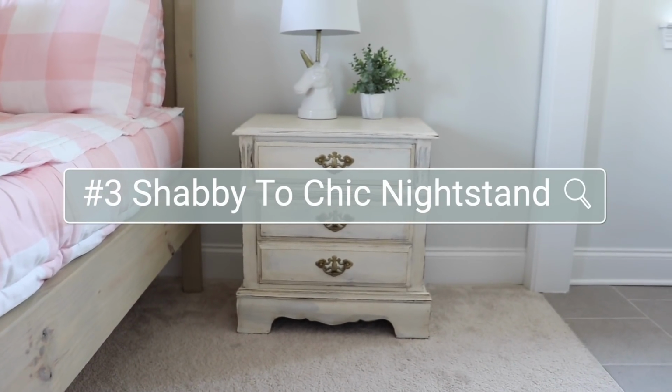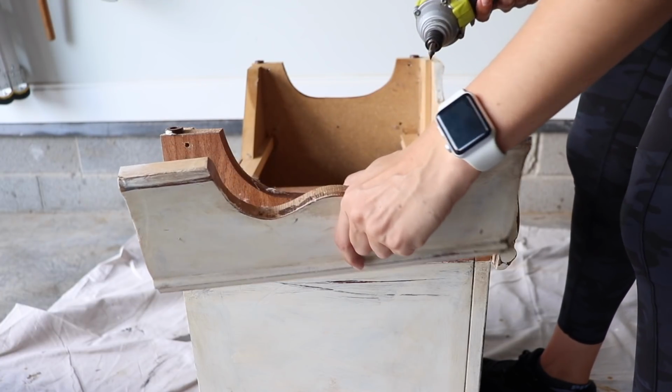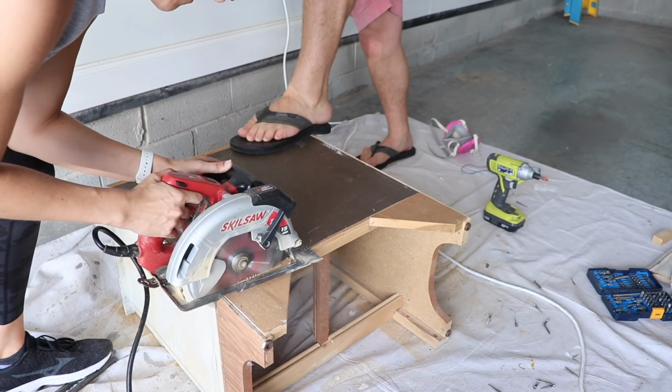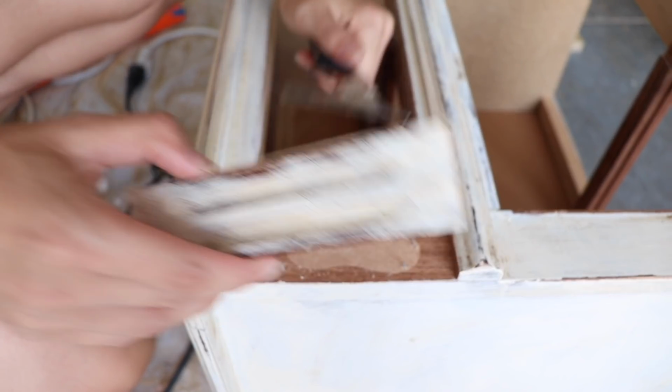Coming in at number 3 is my Shabby to Chic nightstand. This was a furniture makeover of a furniture makeover. This piece was really shabby and just didn't fit in my daughter's room anymore, so I wanted to try to do something fun. I cut the bottom off and put new legs on it and really gave it a smooth modern finish.